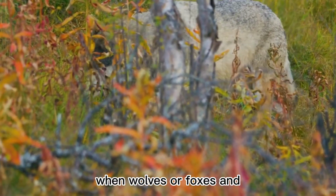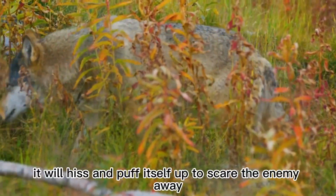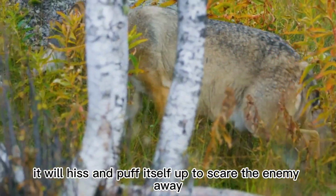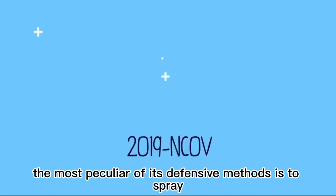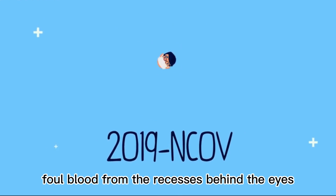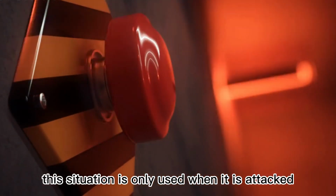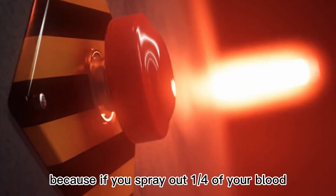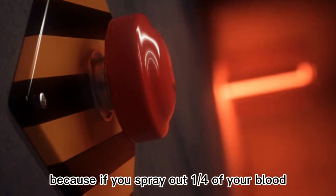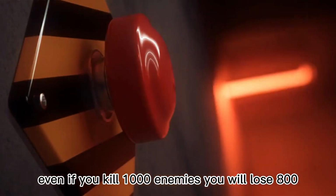The horns and spines on its back are its weapons when encountering enemies. When wolves or foxes and dogs that grow on the North American prairie encounter it, it will hiss and puff itself up to scare the enemy away. The most peculiar of its defensive methods is to spray foul blood from the recesses behind the eyes, which is quite effective. This is only used when it is attacked, because if you spray out 1/4 of your blood, even if you kill 1,000 enemies, you will lose 800.